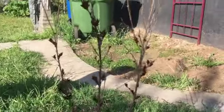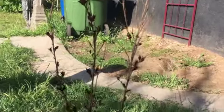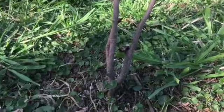Okay, this is the second tree of three of them, and this one is a little bit smaller than the other one, and it's the middle tree. And then I have a much smaller one than this one also.